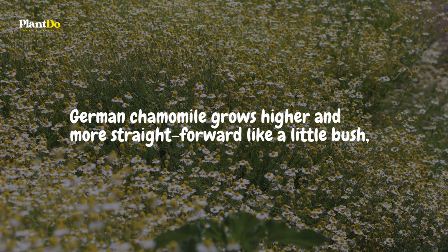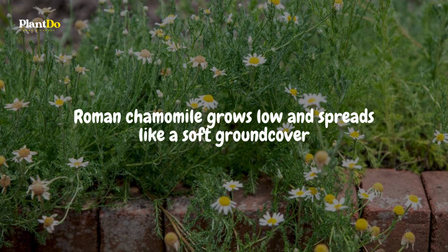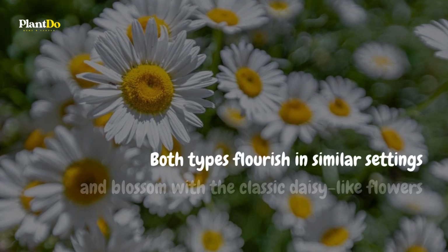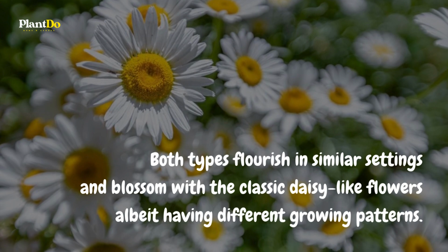German chamomile grows higher and more straightforward like a little bush, while Roman chamomile grows low and spreads like a soft ground cover. Both types flourish in similar settings and blossom with the classic daisy-like flowers, albeit having different growing patterns.